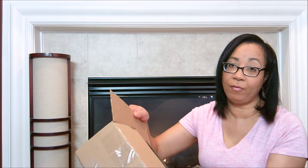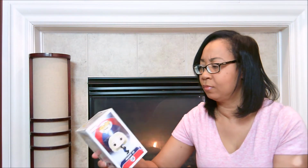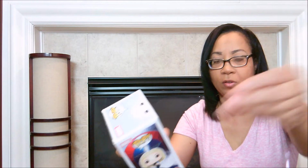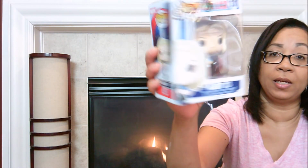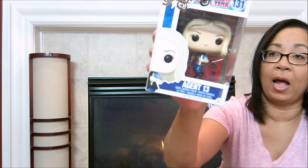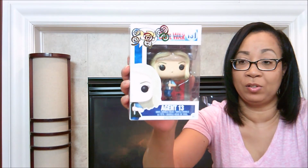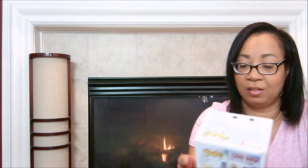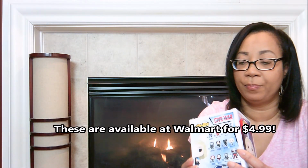Okay, right off the bat, there's a whole bunch of this confetti filler stuff in here that I don't want to get in my carpet because it's metal and it's hard to vacuum up. So I have no idea what this thing is. It says Marvel, Agent 13. I don't know what that is, and I don't have anybody to give it to. I might give it to my, what is this? Vinyl bobblehead. I don't know how that's related to home decor.